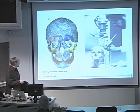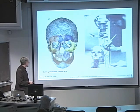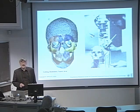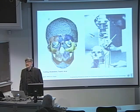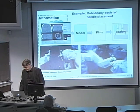This was a system Court Cutting and I put together for computer-assisted craniofacial osteotomies. And one of the neat things about this was Court had a system in which he had an anatomical statistical atlas of normal facial anatomy that was used for planning the interventions. So we did this, I think about '92, back at IBM.